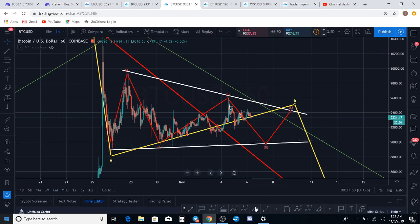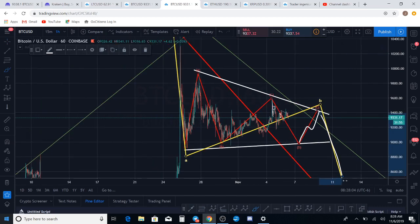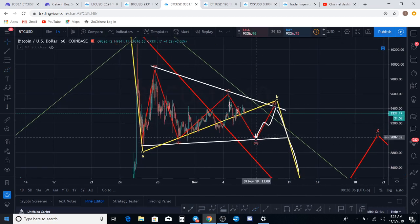Then what I believe we're going to get is another three-wave move to the upside. Once that happens, that's when we get our dump to the downside. So I'm going to be looking to trade this to the upside. Once this gets to $9,000, I will reverse my trade most likely and go long there.